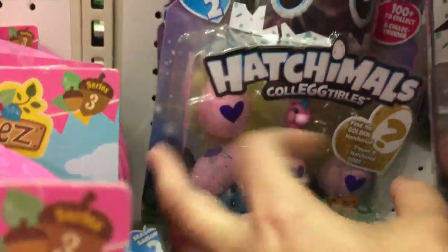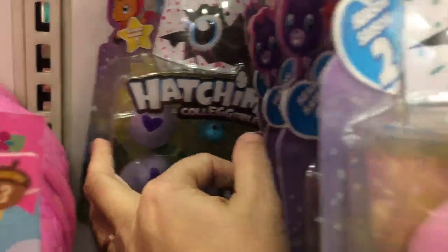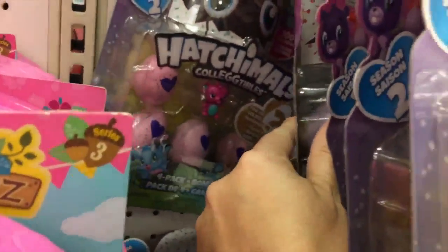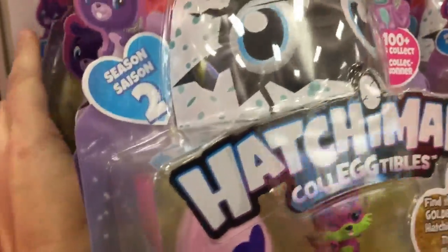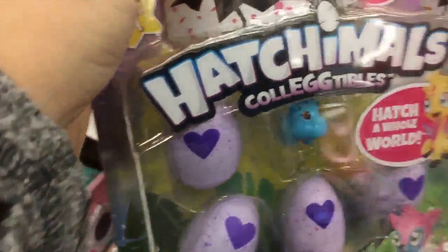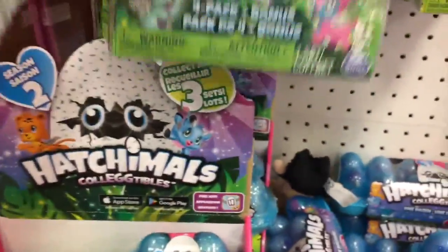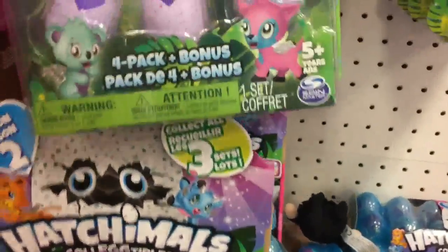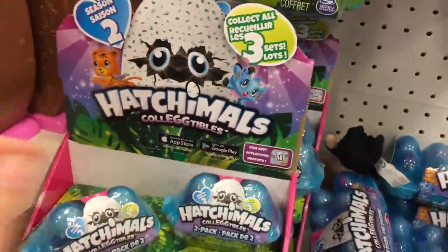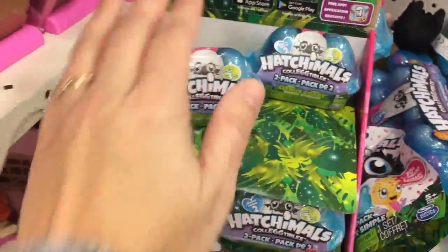A tiger. Oh, got a zebra. Zebra. Oh, what is that blue thing? What the blue thing is, but we're about to find out. What is this blue thing? Is it a hippo? Looks like a hippo. Looks like a hippo. It's super cute. I think I would like to get some of those. That looks fun. I like the case.